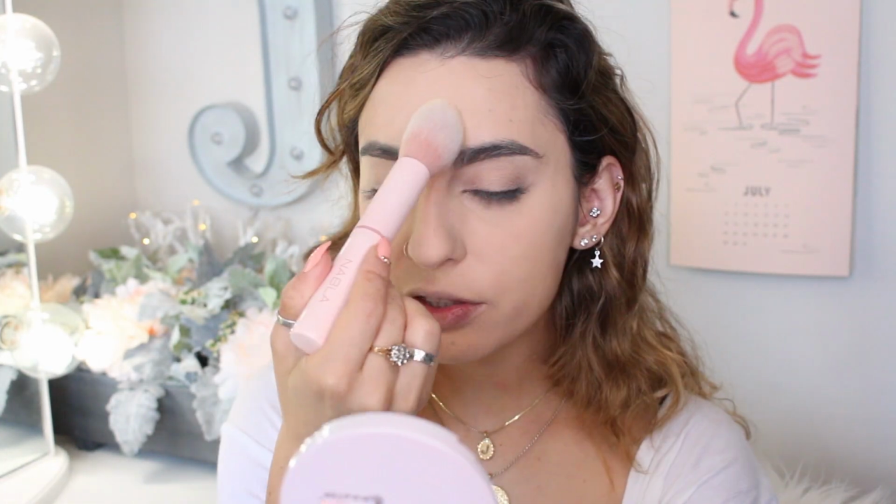To set my under eyes, I'm going to be taking the Nabla Cosmetics Close Up Baking and Setting Powder. Like, this packaging is so pretty. I can't get over it. So I'm gonna put some in the lid. They also have this beautiful powder brush. So this is what I'm gonna use to set my under eyes. I'm gonna use this powder to set my T-zone, and for the rest of my face, I'm gonna go in with another powder. But so far, it looks really good.